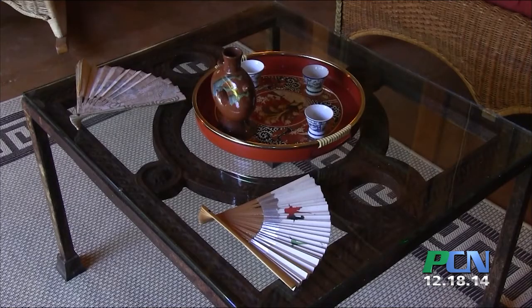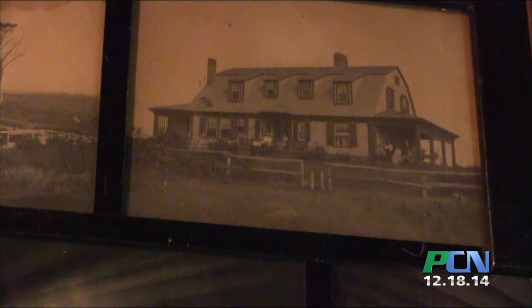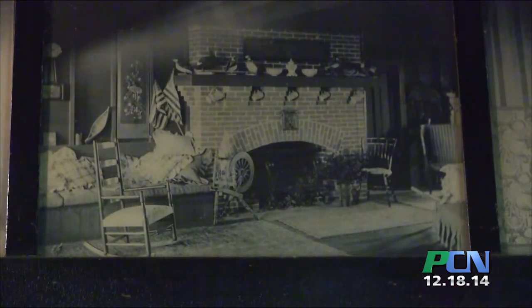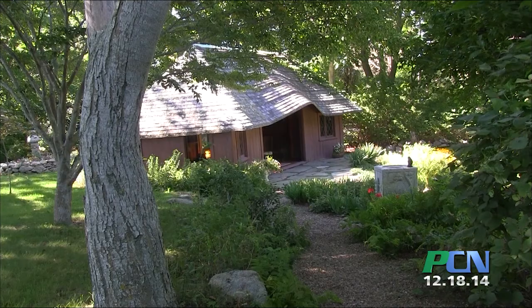This property at one time was completely barren. There was just scrub brush, so all this has grown up over in the last little more than 100 years. The bluff used to extend out another 75 feet, so we've lost quite a bit of bluff. We're only 12 feet from the edge of the bluff now.